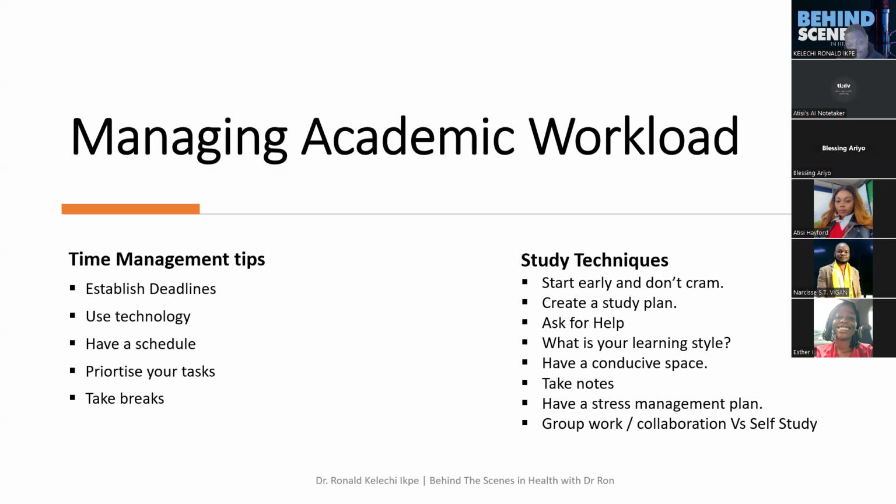Then stress management plan. You should have a plan of how you want to ease stress, because stress will come, and a lot of stress. So it could be, for those of us that are in Swansea, going to that beach opposite the university to relax, or going to city center. Have something that you know to use to manage stress, because it will definitely come.